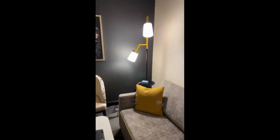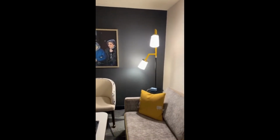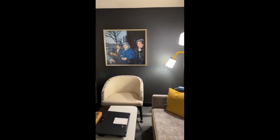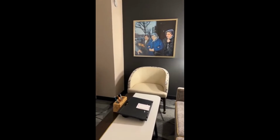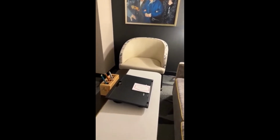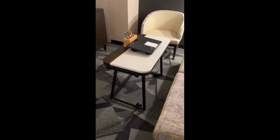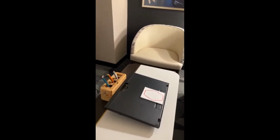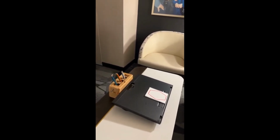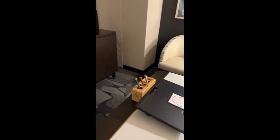Some extra plugs in the corner, which is very nice if you're traveling with family or kids have lots of different iPads and those kind of things to plug in. It's nice to have some extra outlets without having to move furniture around. Thought this was another cool feature. This coffee table has wheels on it, so it moves. It also has this writing desk, or you can use it as a laptop desk if you want to sit on the couch and work on your laptop.